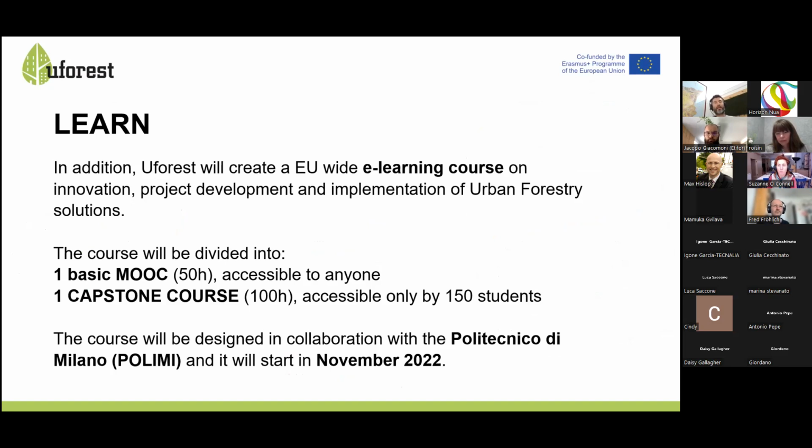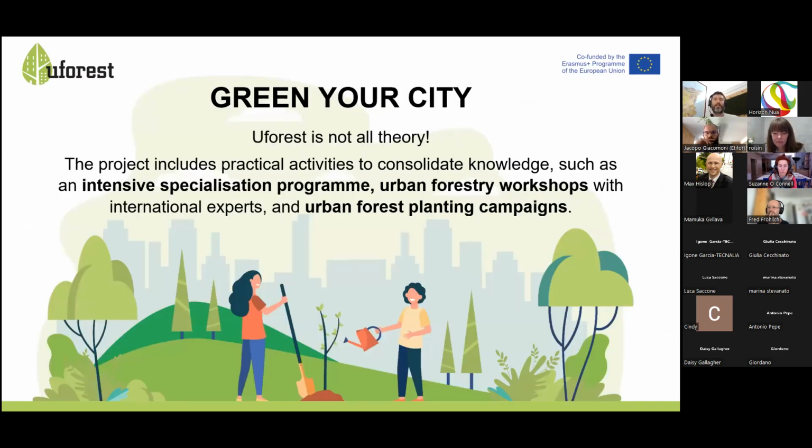Okay, with this information, we will then develop a training program, which will start with an e-learning course, an accredited e-learning course for both practitioners and students on implementation of urban forestry solutions and how to be, if you like, an urban forestry entrepreneur. And then it's not all about theory. Once we have come through this training program, the final year is really the greening of your city.